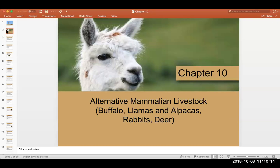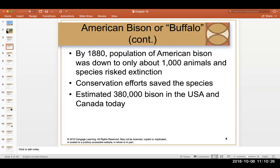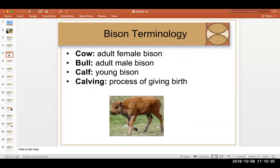All right, so then we talked about some alternative mammalian livestock: buffaloes, llamas and alpacas, rabbits, and deer. We talked about buffalo and lots of different qualities that they have, and that they were almost extinct, but now they're back. I probably mentioned in the lecture that my great uncle has a bison farm in Mecklenburg County, kind of bordering Mecklenburg and Lunenburg County. So I have been around them a little bit, and they're pretty cool animals, very temperamental and a little more intense than cattle.